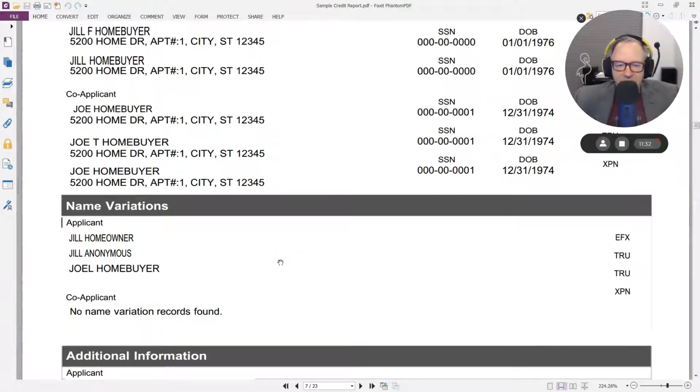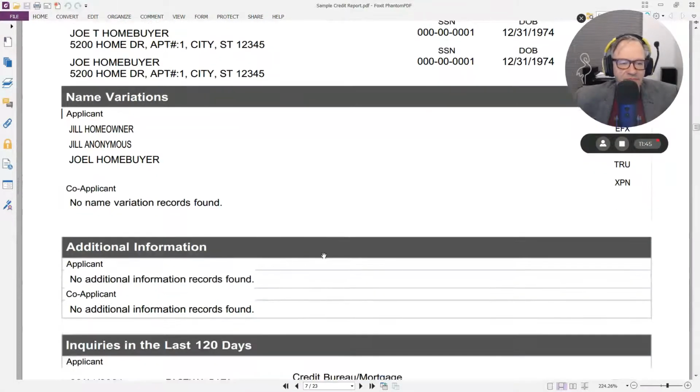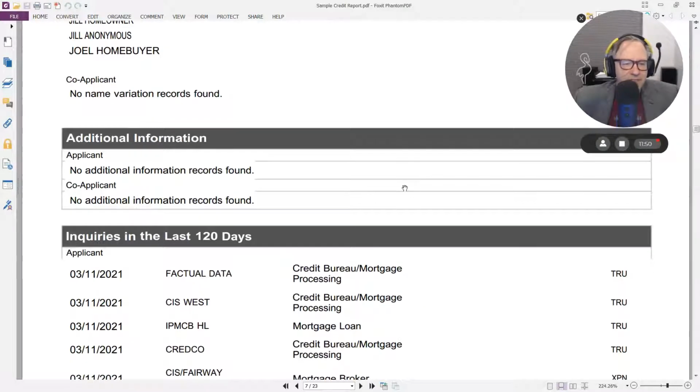The lender may have a different policy on that, so it depends on your lender. You want to talk to them about how they want to address name variations, because they're all going to have you sign a form at closing, what I refer to as the also known as form. And then no additional information found.